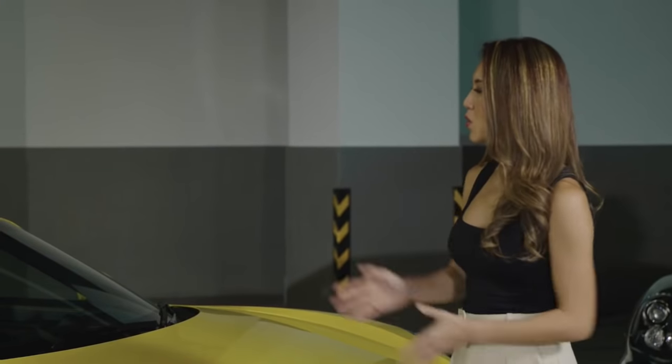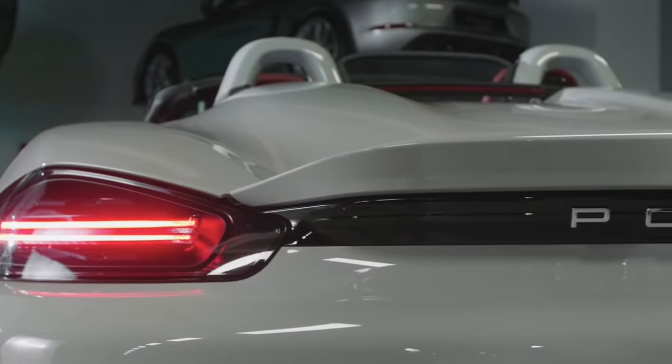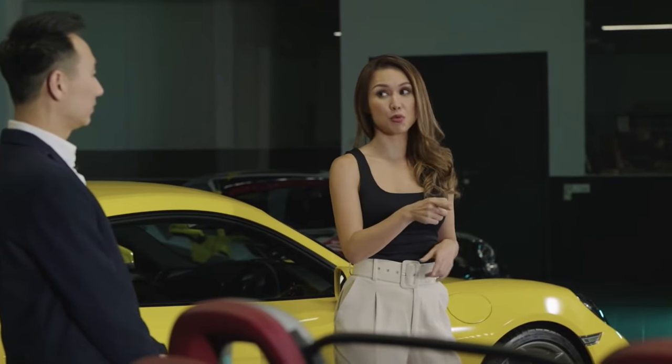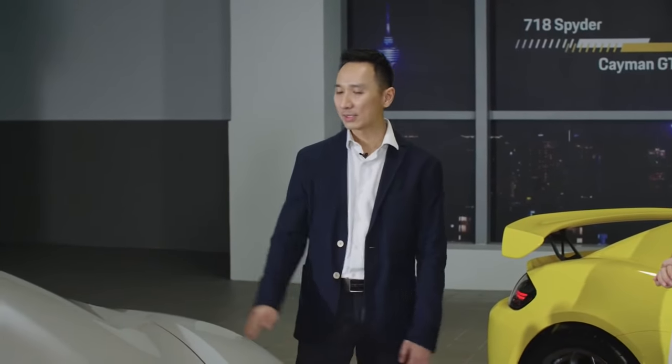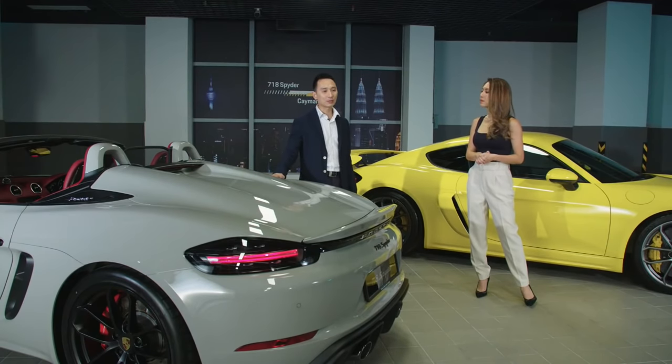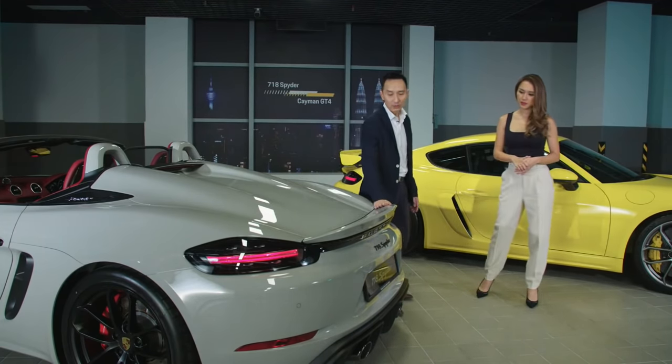Oh, fantastic. Let's move on to the rear. Some of the most distinctive features that differentiate both the models are at the rear, including the rear wings, right? Yep, that's right, Julie. Starting with the Spyder, as you can see here, this is fitted with the aerodynamic rear cover together with the extendable rear wings.